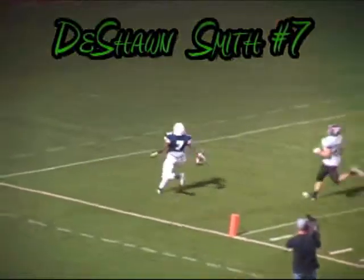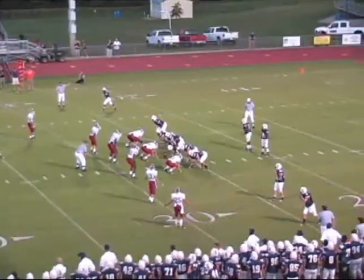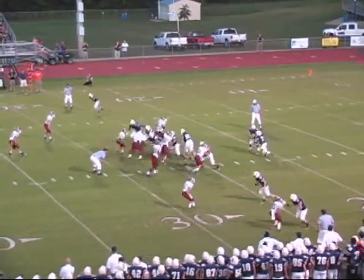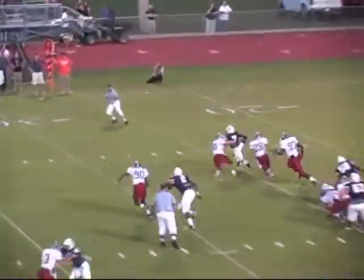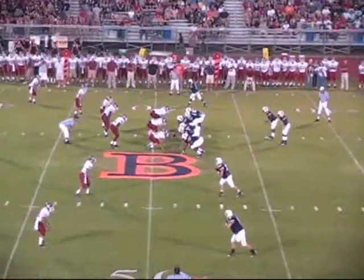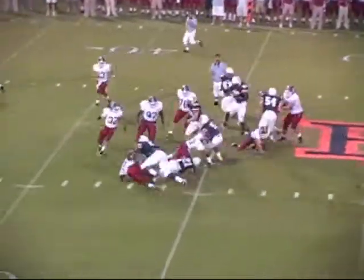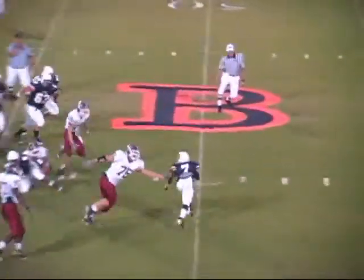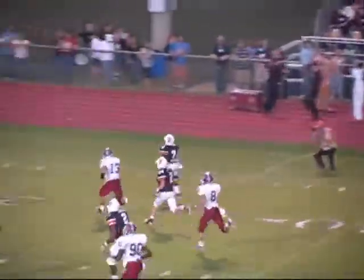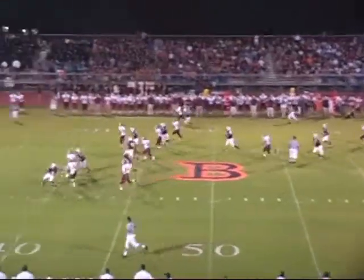Seven, DeShawn Smith. Touchdown, boys! DeShawn Smith is deep.